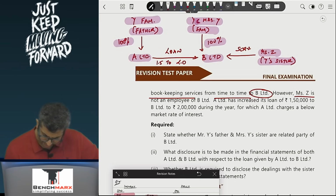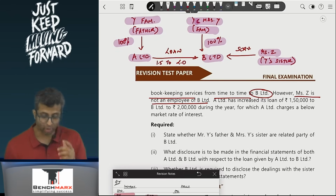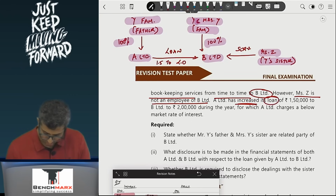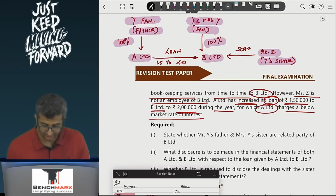However, Miss Z is not an employee of B Limited. That is fine, but some payment is going to Miss Z. They may not be an employee, but there is a transaction. In related party transactions, you have to disclose transactions. A Limited has increased its loan of 1,50,000 to B Limited to 2 lakhs during the year, for which A Limited charges a below-market rate of interest.